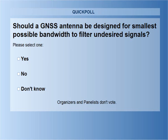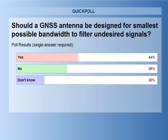Coming up on your screen is that next poll question. We'd like to hear from you. If you'd go ahead and weigh in: should a GNSS antenna be designed for smallest possible bandwidth to filter undesired signals? Go ahead and select one: yes, no, or don't know. Looks like we have yes as a bit of a front runner, no just following, and don't know in third. Mark, any thoughts on those poll questions?